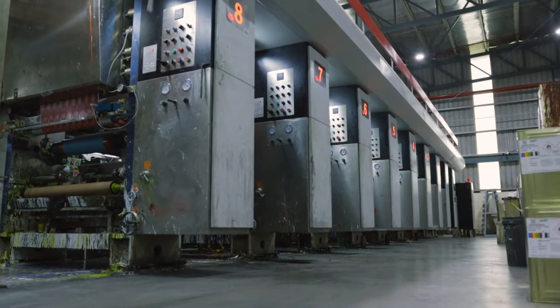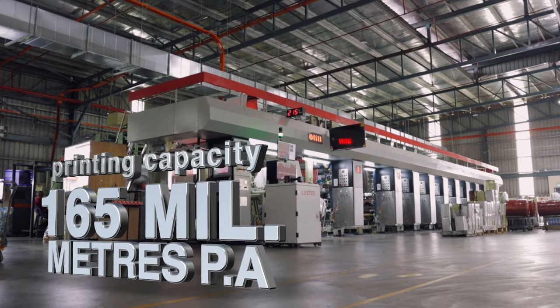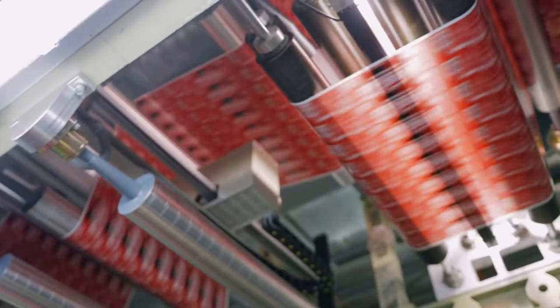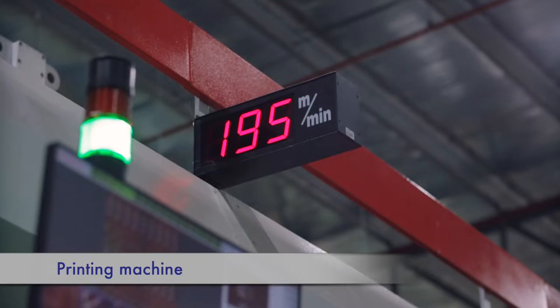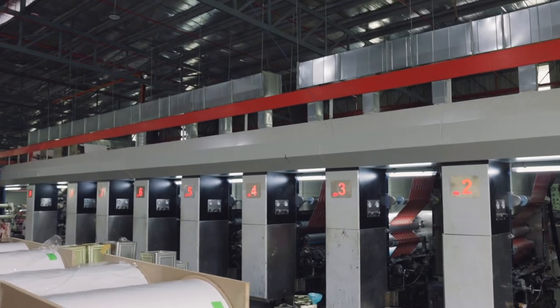With machines that can accommodate printing capacities of up to 165 million meters per annum, we can consistently produce various products for our customers without compromising on quality. Our printing machines can print at speeds of up to 250 meters per minute with a maximum of 9 colors.